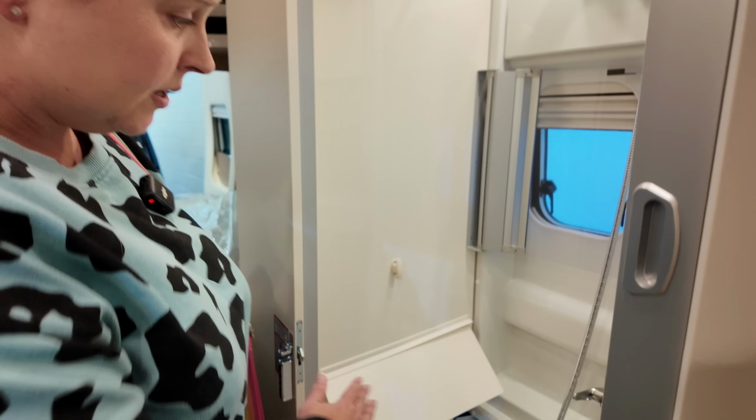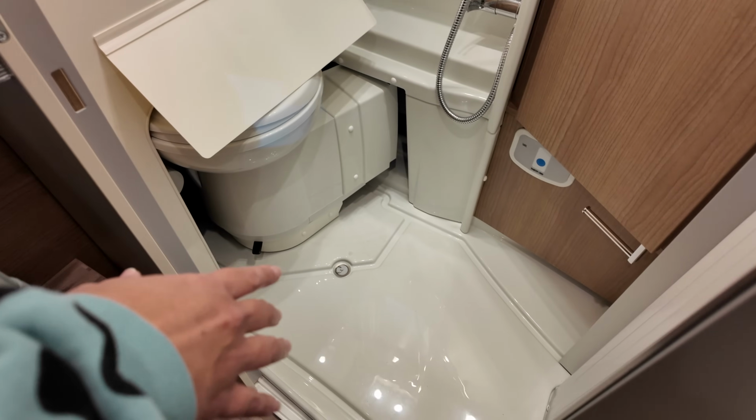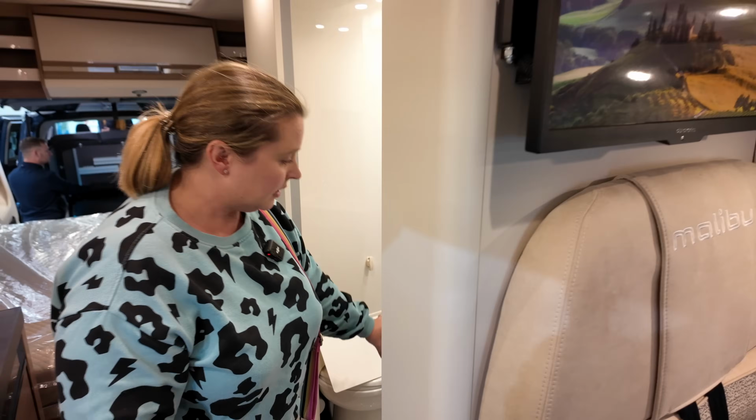Exactly the same toilet setup that you've got down here, exactly the same shower layout, same amount of storage, etc. Just literally a different panel that you've got there with that window on it. And then you'll see as we go further down the van, this is where your portholes actually are.